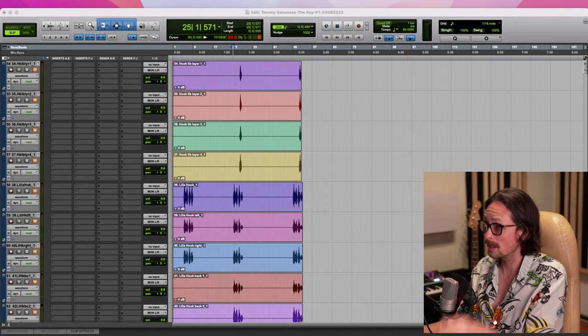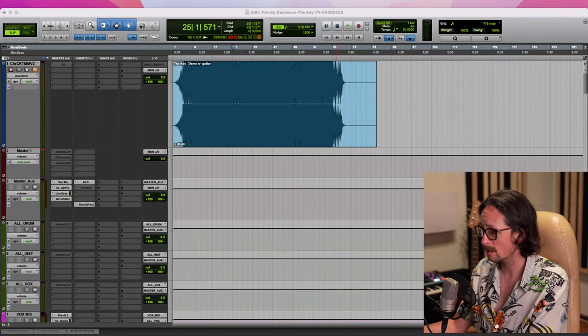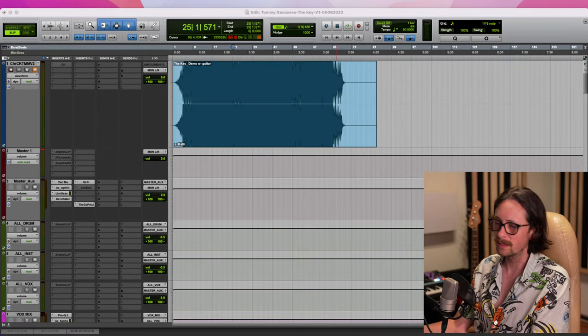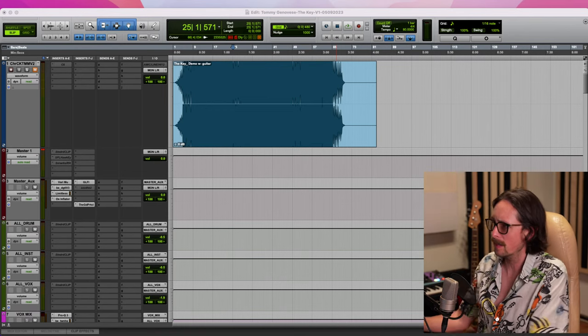Right, so this is the chorus. Now let's listen to the temp bounce or whatever, just to hear a reference of where that was at, and what vocals are where, and how wide it is, all that kind of stuff.